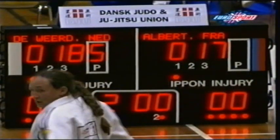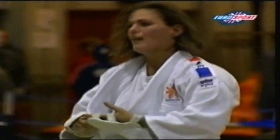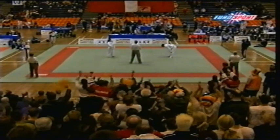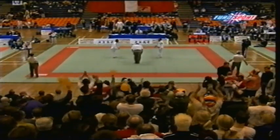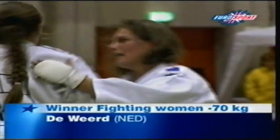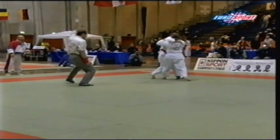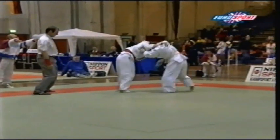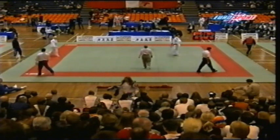So Judith de Weert from the Netherlands gets that, just with 1 point, in the under 70 kilo category, and bronzes went to Anna Dimberg of Sweden and Nicole Sidberg of Denmark. That's the under 70 kilo category, the World Jiu-Jitsu Championships from Copenhagen. Well, there you see that swing around with the right hand, the ridge hand strike, Haito Uchi to the neck of the opponent.